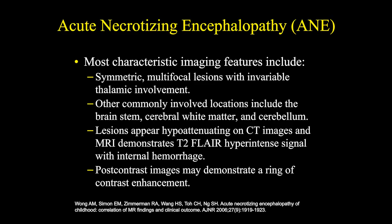Again, it's an overproduction of immune cells, which breaks down the blood-brain barrier, but doesn't directly invade the brain itself. The most characteristic imaging features include symmetric, multifocal lesions with invariable thalamic involvement, but other areas can include the brainstem, cerebral white matter, and cerebellum. They appear low density on CT and hyperintense on FLAIR, and show both internal hemorrhage and areas of ring enhancement.